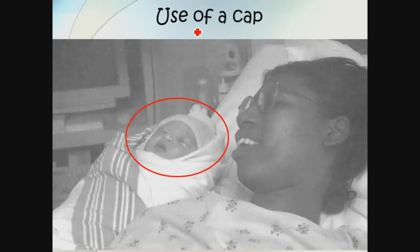It's an ugly looking kid. Oh, gee, it's a dot. There's my cap. Keeping baby's head warm.